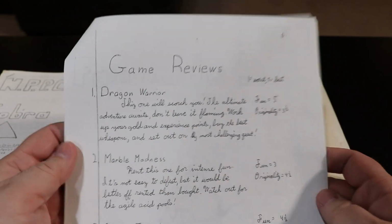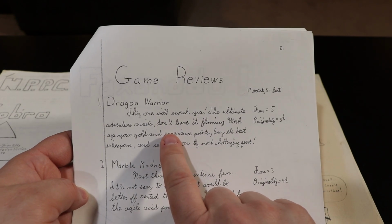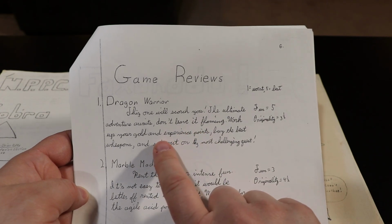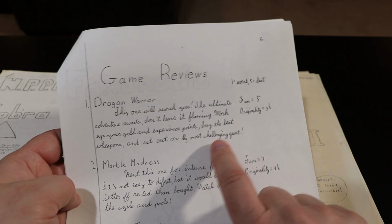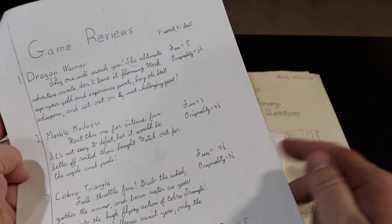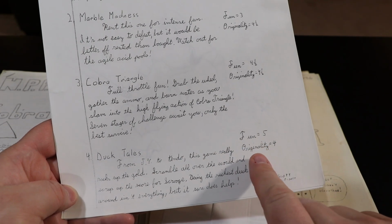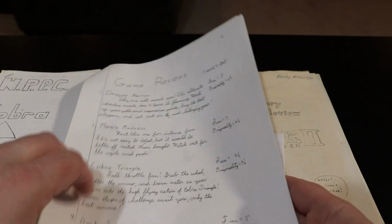Here's our game reviews. Oh yeah. Here is our game review of Dragon Warrior 1. This one will scorch you. The ultimate adventure awaits. Don't leave it flaming. Work up your gold experience points. Buy the best weapons and set out on the most challenging quest. We gave it a 5 for fun and a 3.5 for originality. Although it was beaten, as you can see, by DuckTales, which had a 5 for fun and a 4 for originality. So that's Scott for you. Always hating.